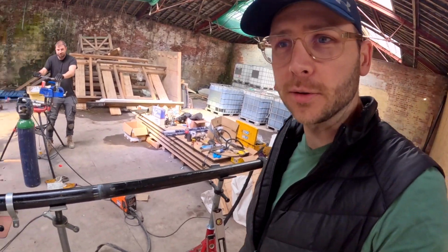Okay. Let's look at all these tools. All the gear and no idea. No, they do. They really do. Look at this. This will be hot, that. This is hot. Don't touch it, he says. It's going to be hot.